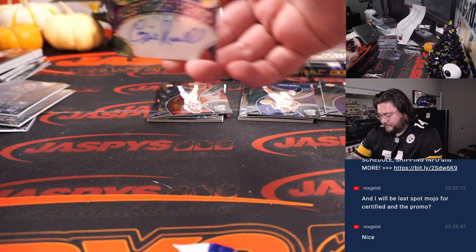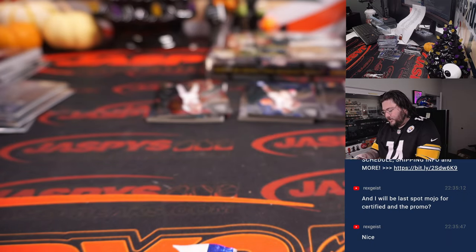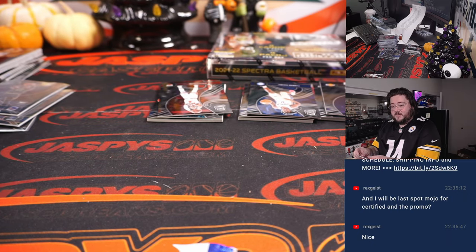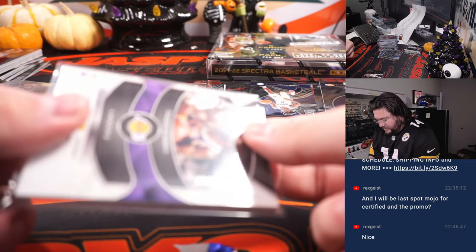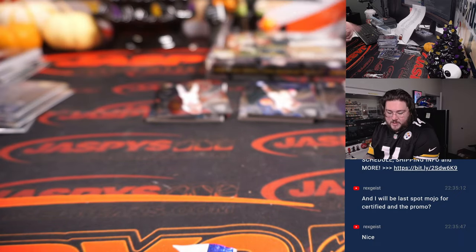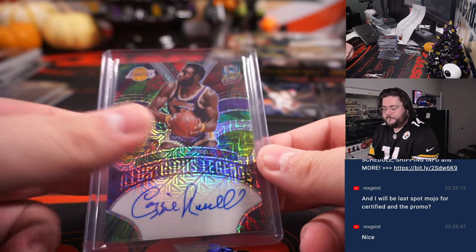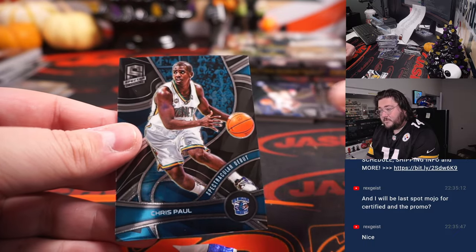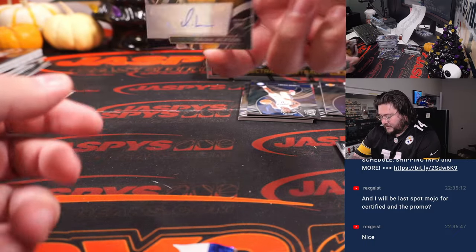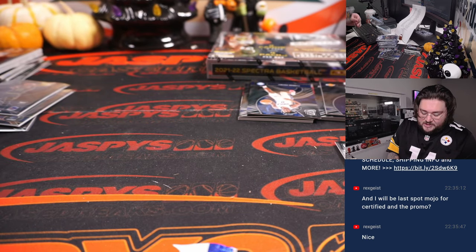First auto. Cassie Russell, old school Lakers guy. Illustrious legends. Don't see a lot of this guy's signatures going around. 12 out of 25 Lakers picked up by Ryan. Zach LaVine. Chris Paul, Hornets edition. Next up, aspiring Isaiah Jackson, rookie auto for the Pacers, going to Eric Wheel.